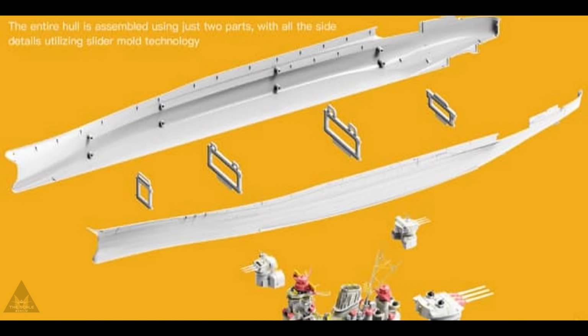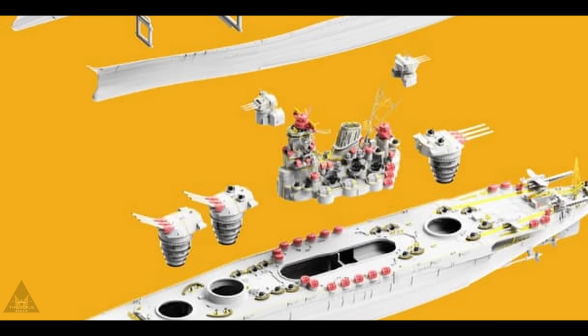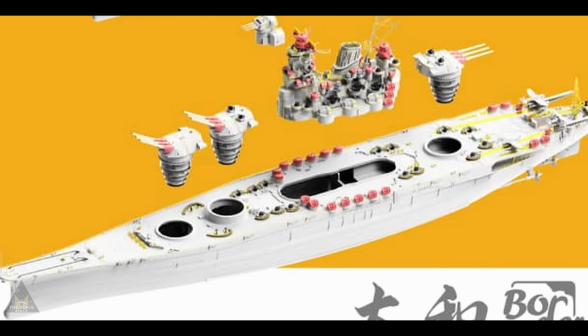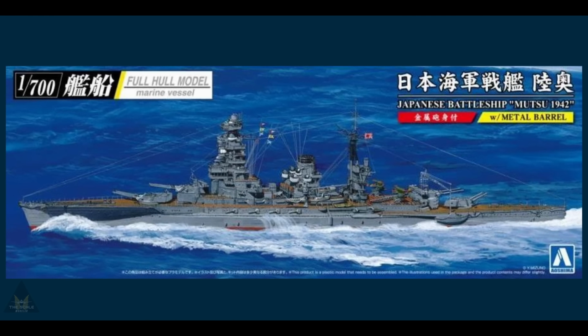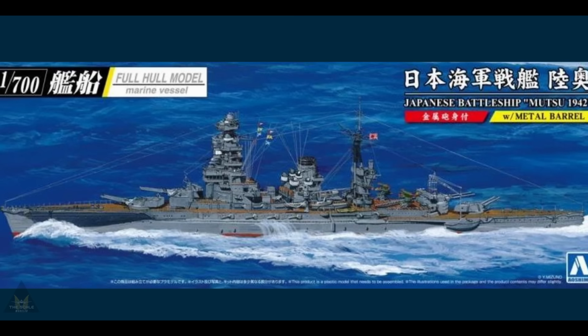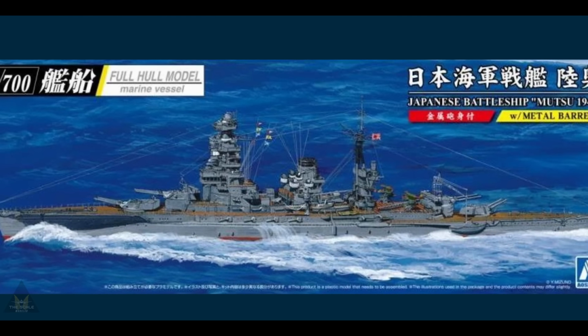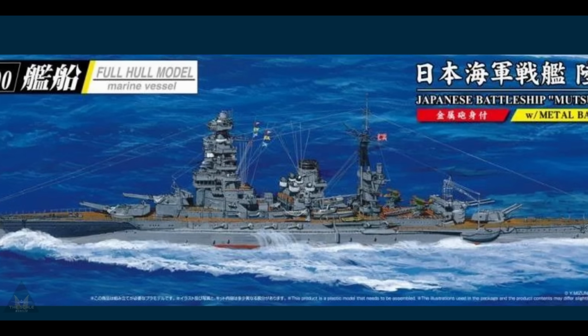I'm sure it would be of interest to people perhaps with poor eyesight or who haven't got the dexterity that others have. Aoshima are releasing a 1/700 scale full hull model of the Japanese battleship Mutsu 1942, and this comes with a metal barrel.